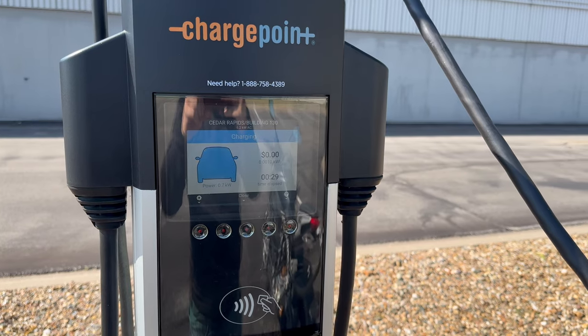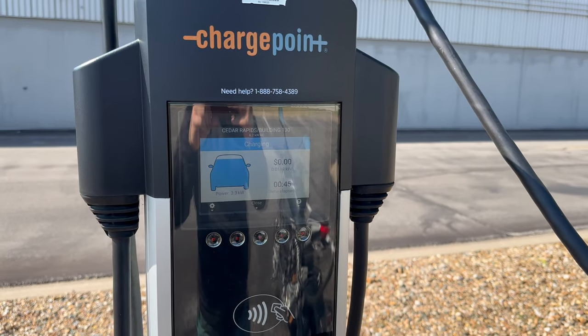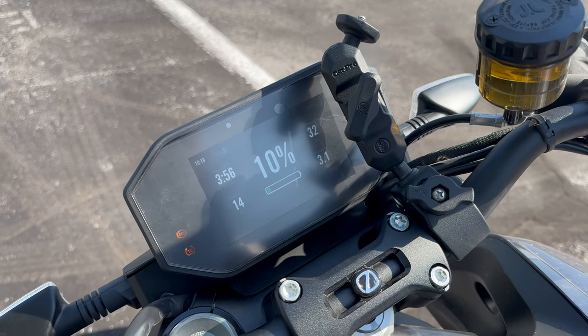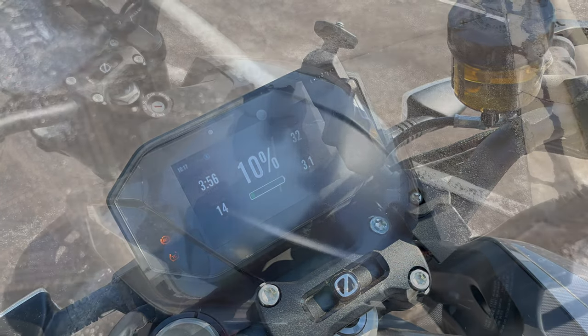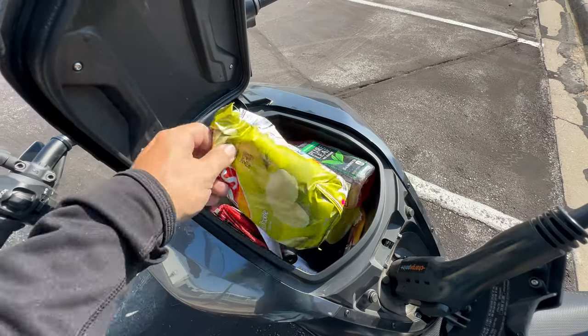Well, I'm plugged in up to 2.8 kilowatts. Okay, it is charging, but not very quickly. It says it's going to be 4 hours to completely charge this. I'll let it run. Hopefully it gets faster.